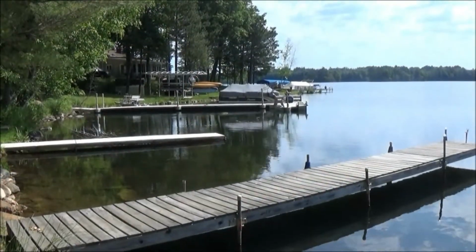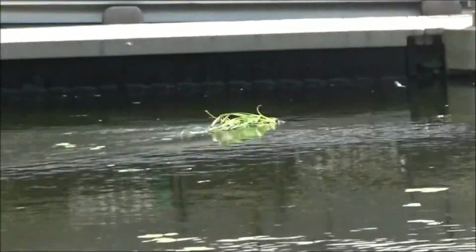So there he goes. He had to have gone underwater. He's 2 docks over.